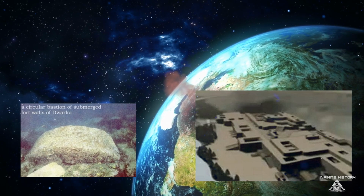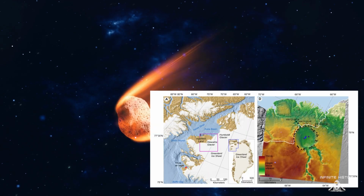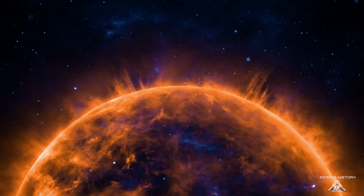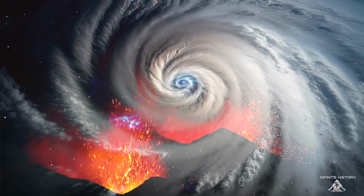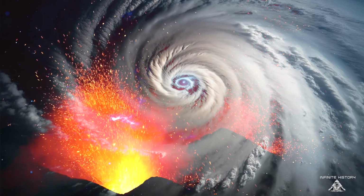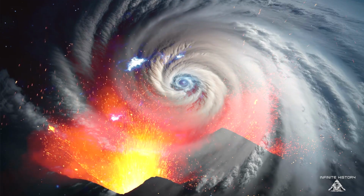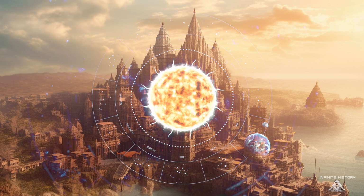These cataclysmic events align with possible comet impacts, which we now have the evidence of with the Hiawatha crater in Greenland, and solar events that would trigger massive flooding events, megastorms, and the supervolcanoes to erupt, along with massive earthquakes. You could imagine just how chaotic this time would be, and how hard it would be to truly keep a record of what happened. Clearly, with the evidence of Dwarka found under the sea, we have a scientifically sophisticated culture stretching into the last precessional cycle some 12,000 to 26,000 years ago.